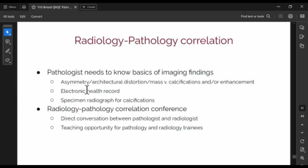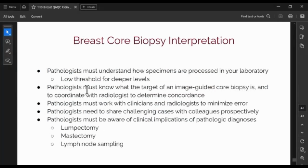We have our weekly conference. It is helpful but not foolproof, as we saw with the first case. But it does allow for a direct conversation between the pathologists and radiologists. And importantly for us, I really like it because it's a good, maybe the residents don't agree, but I think it's a good teaching opportunity for the residents to kind of get an idea of doing that correlation in real time. And the radiology residents as well.